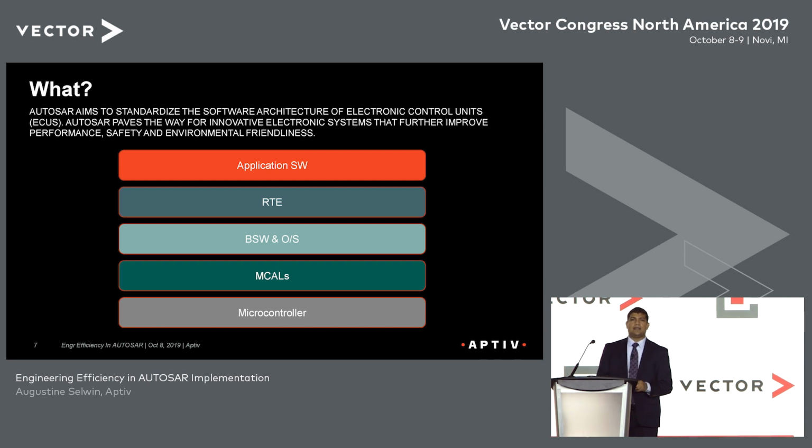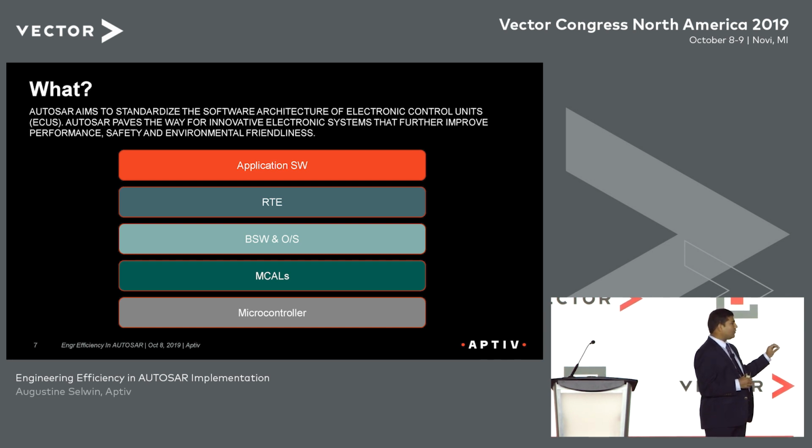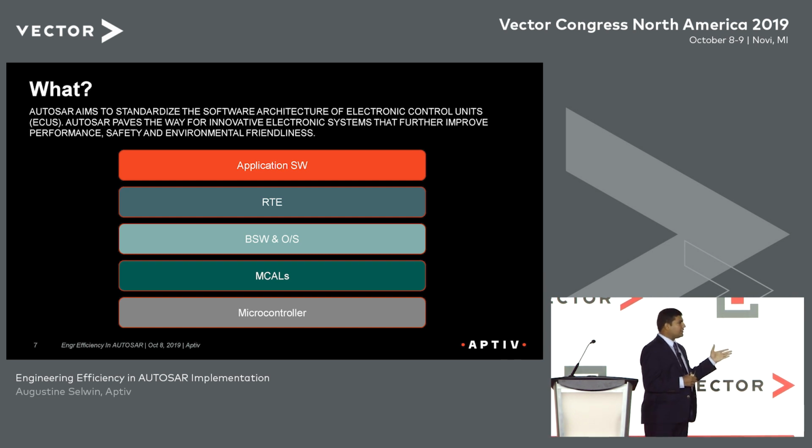What is AutoSAR? It is an automotive open system architecture which focuses mainly on introducing a layer between the hardware of your electronic control unit and the application layer of your software. As you can see, the architecture itself is horizontal in nature. You have a microcontroller abstraction layer, which acts as the interface between your basic software and your microcontroller. And you have a runtime environment, which helps you with all the ports and configurations for your basic software to integrate with your application layer. This means you can focus more of your time on application software than on bringing up the hardware with your basic software. And as you can see, this allows parallel development instead of having interdependencies between hardware and software. This is one of the major advantages of AutoSAR.